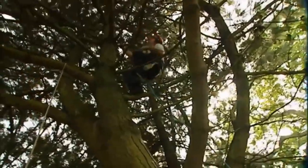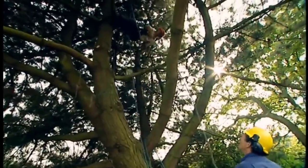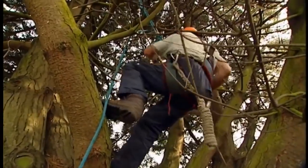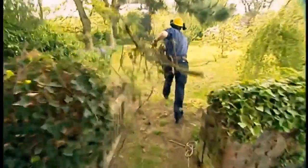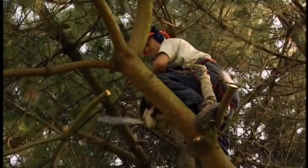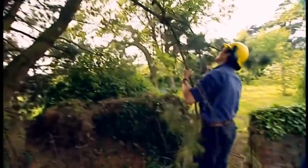After harnessing himself to the tree with a rope over one of the top branches, Phil is able to swing round the tree like a monkey. Phil removes the dead wood within the tree before taking out the bigger branches. This kind of treatment might look rough, but if it's done properly, it won't harm the tree.